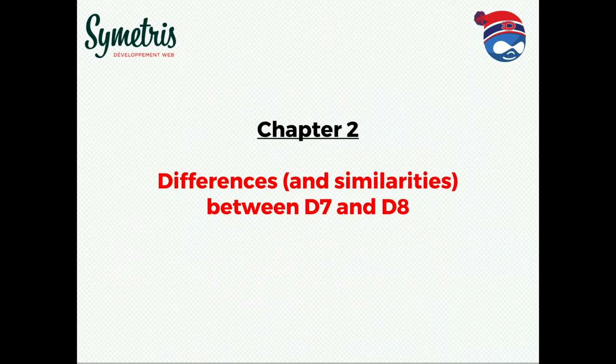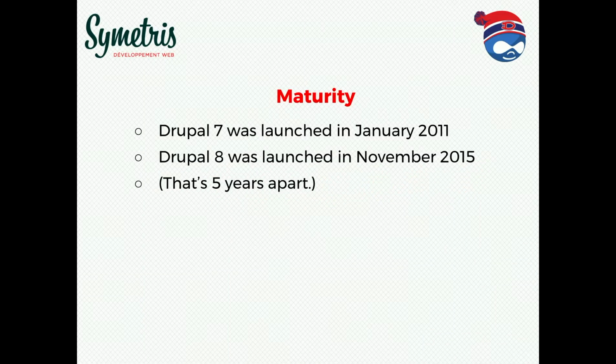So, I'm just going to go through the aspects of D7 versus D8 in a high-level mode. First of all, D7 was launched in January 2011, D8 about a year and a half ago. So they're 5 years apart. Obviously Drupal 7 is older. That also means it has more maturity, a lot more modules exist for Drupal 7, and a lot more people know how to use Drupal 7, so that can be an advantage. It's more test-proven, it's been around.